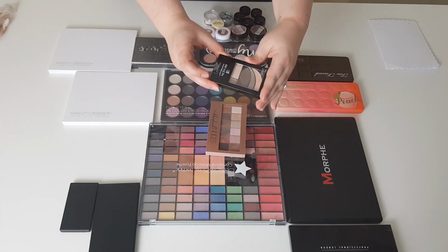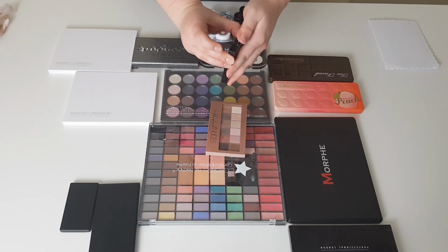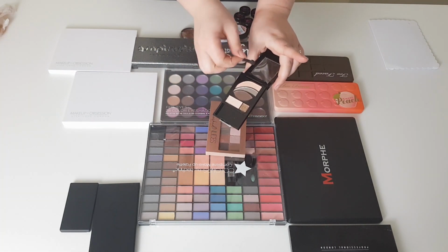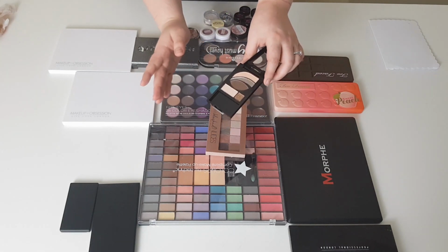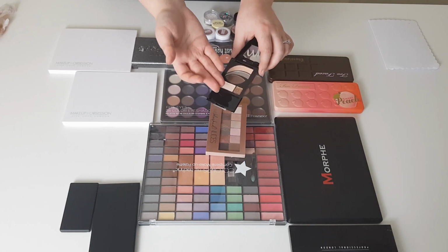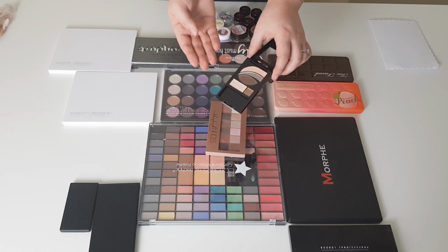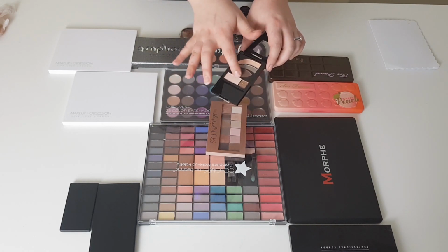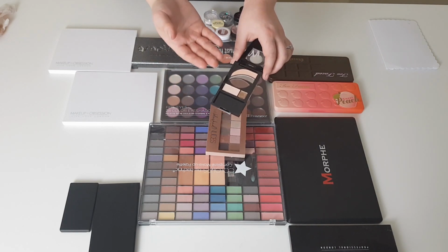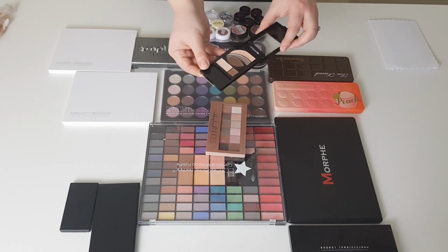This is a random palette by Revlon. It's the Photoready palette 501 Metropolitan, and when you open it up, it comes with these things which I never use. All of these shades are not that great other than this golden glittery shade, and considering that it is the smallest shade of the entire mini palette or whatever you want to call this, I don't think it's fair for me to keep this entire thing for just that shade, which I don't reach out for anyway because I like to reach out for palettes that include everything that I need in them. So I am going to be getting rid of this one as well.